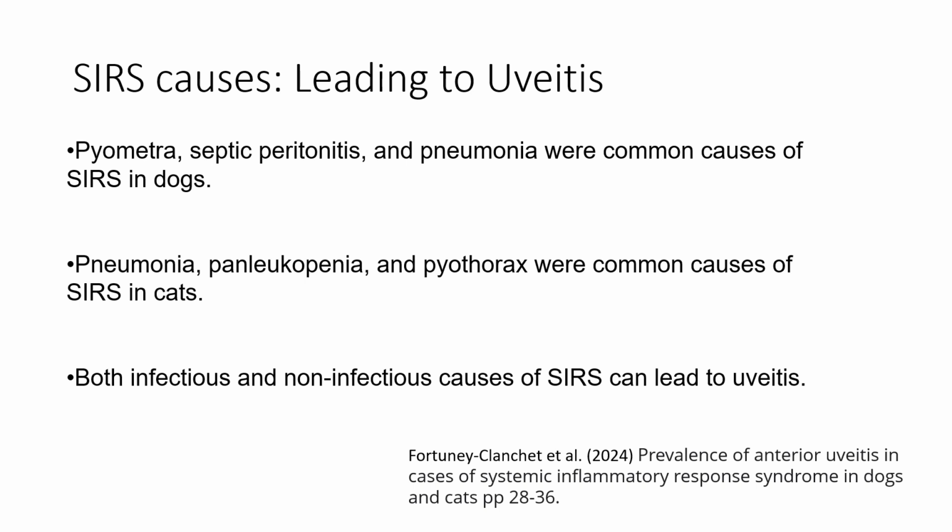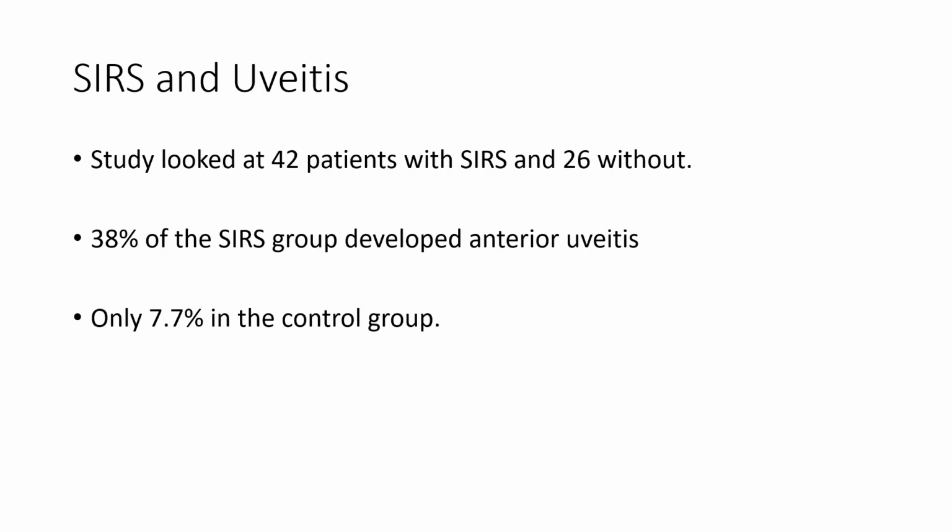Now, we all know that SIRS is a nasty business. It's the body's way of saying something is seriously wrong. And it turns out the eyes are often caught in the crossfire. The study found that uveitis was significantly more prevalent in these patients. So what does this mean for your clinical practice? Well, for starters, a complete ophthalmic exam should be on the cards for any patient with SIRS.